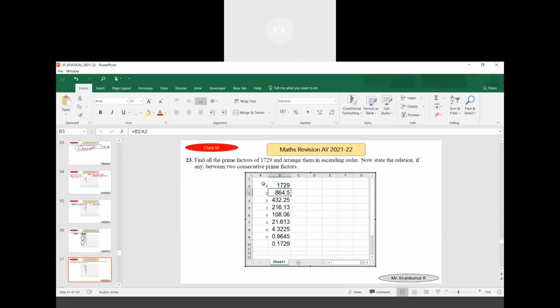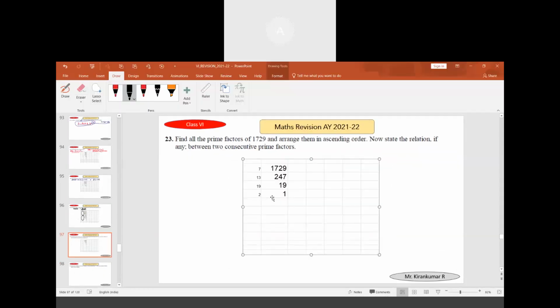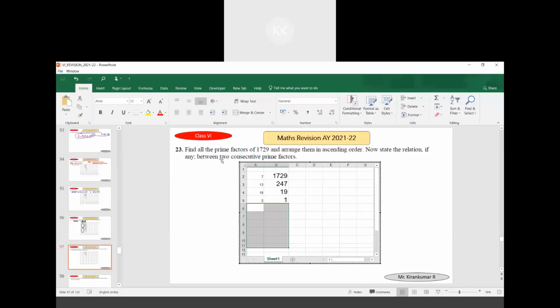1729 is not divisible by 2. It is not divisible by 3 either. Is it divisible by 7? Yes. Is it divisible by 11? No. 13? Yes. Then 19, which is a prime number. So the prime factors are 7, 13, 19. The 2 should not be there.